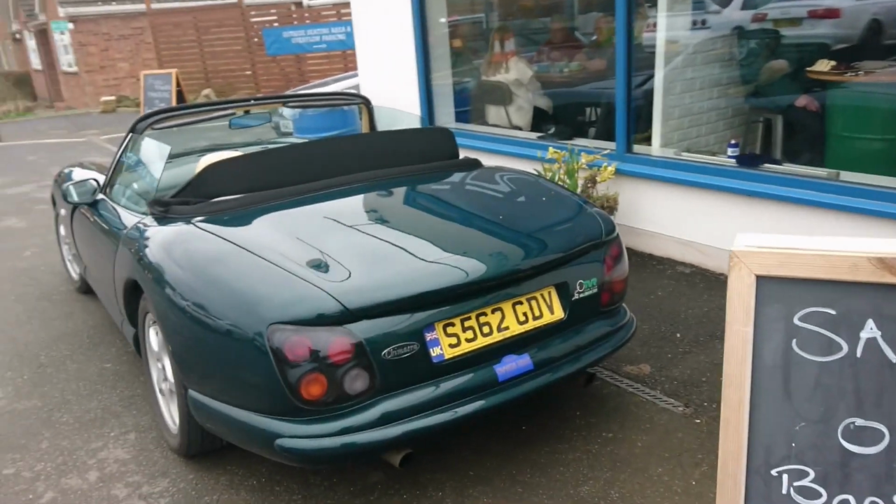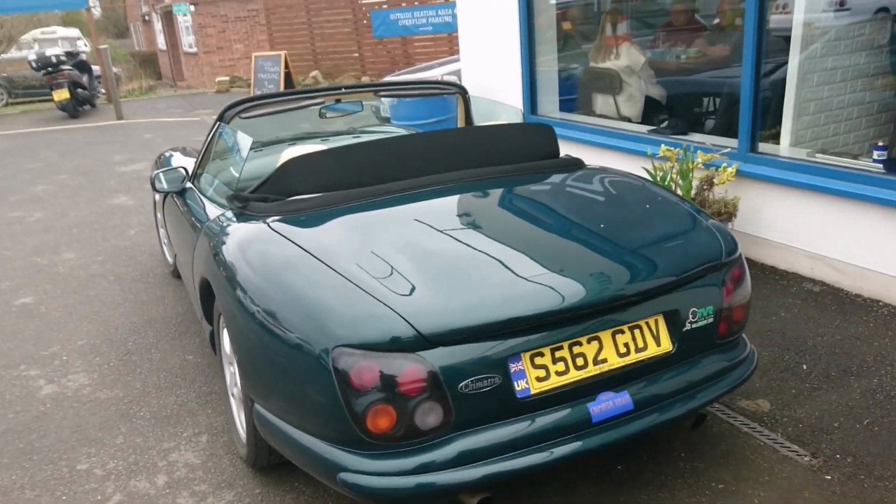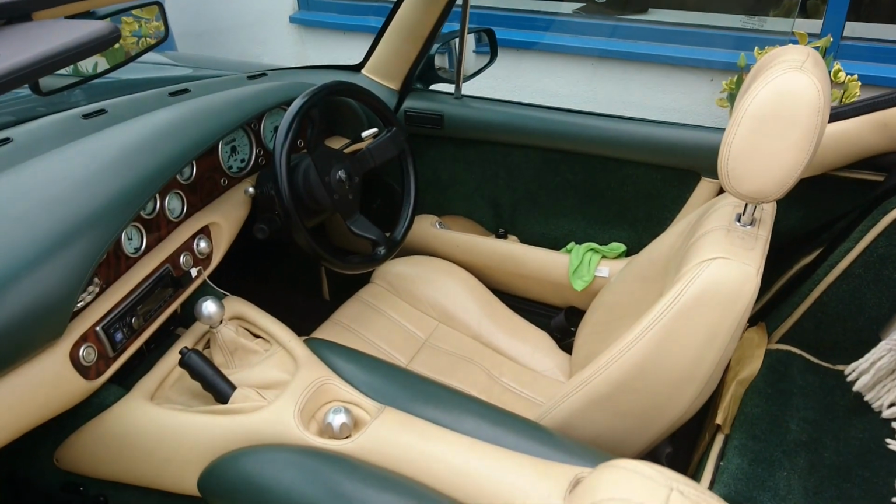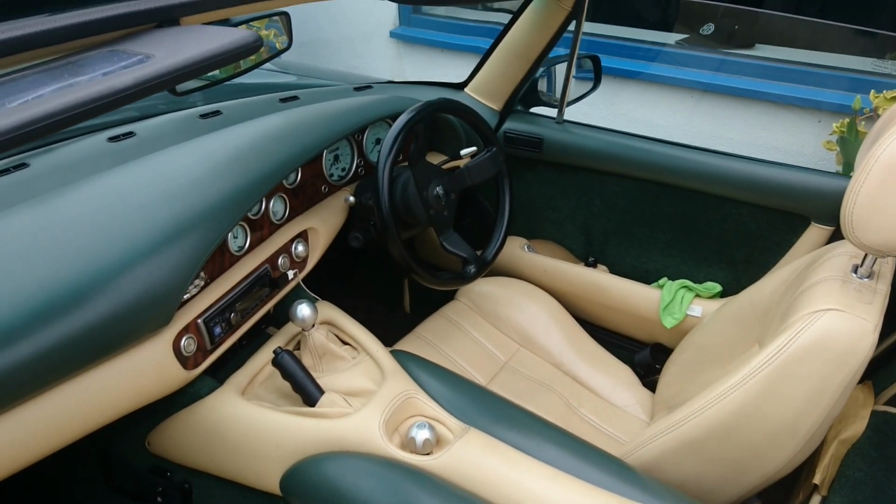Another Chimera here. This one maybe not same as the others. Oh, the best interior ever. Beige leather interior with green bits and wood.